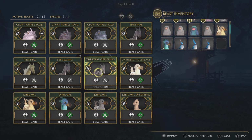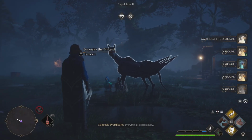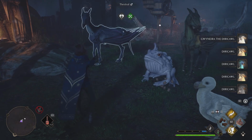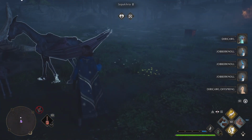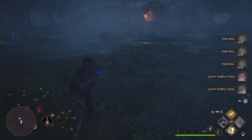I'm gonna have to get rid of something if I want more offspring for the toads. I guess I don't need this one. I have a lot of female diracles. Everything's all right now. Hi, guys. Hi, baby Thestral. You're so cute.